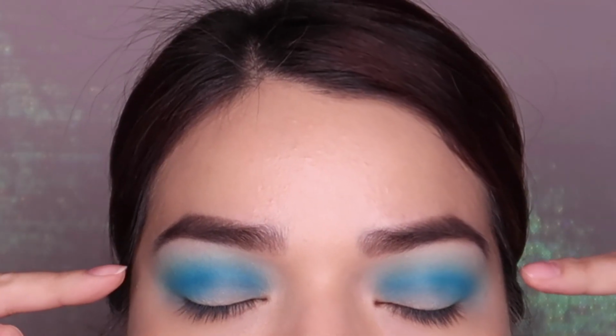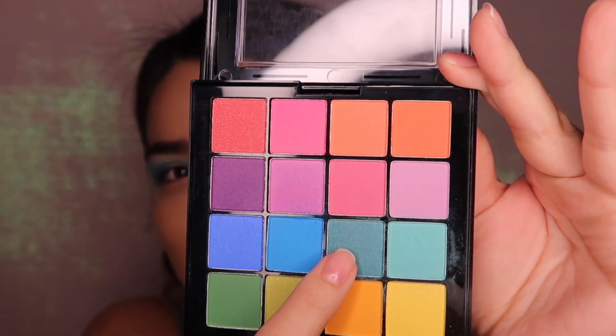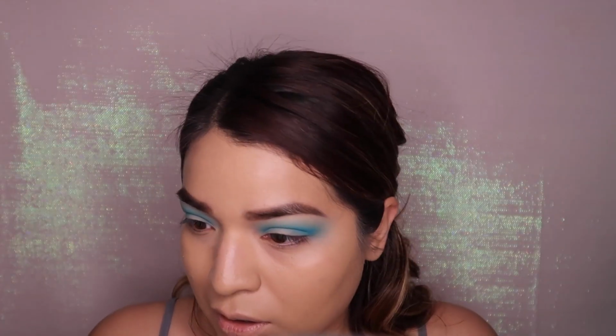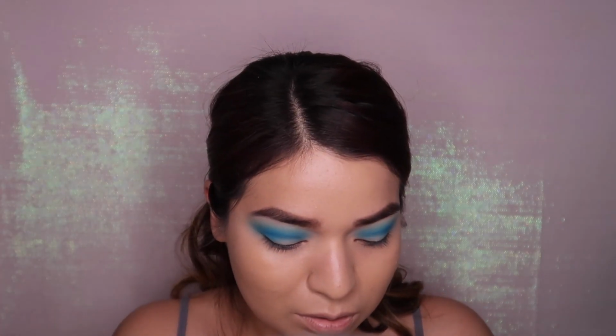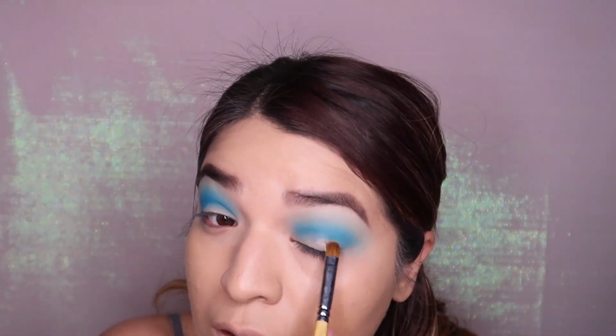Okay, now I'm going to do the other eye off camera. If I close my eyes, you can see the deeper blue right here. Now I can't decide if I want to use this one or this one as my lid color. Hopefully it comes out how I want it to come out. And surprisingly, there has not been a lot of fallout.